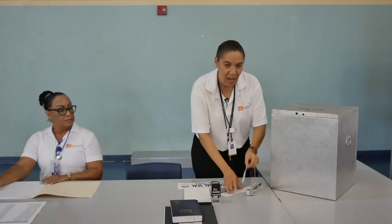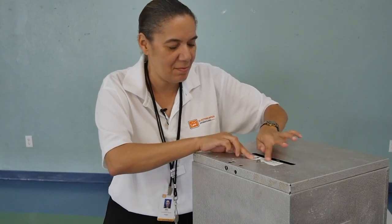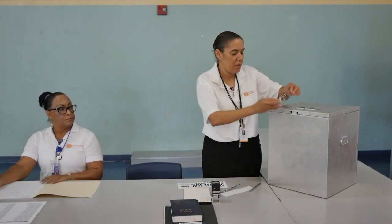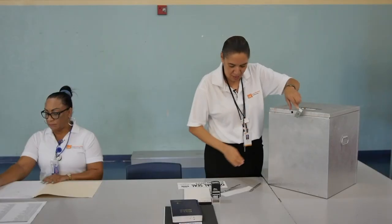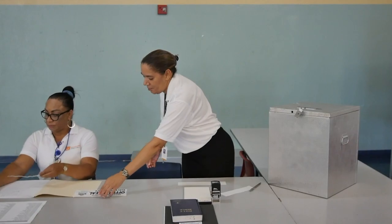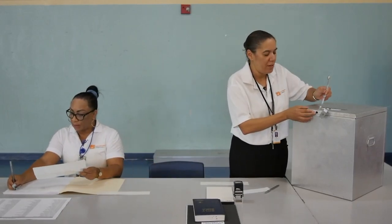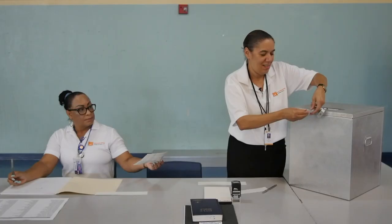Next, I will affix the slot retaining seal. I will secure the padlock. And the poll clerk at this time will record the numbers of the metal seal and the official seal. This will now be affixed. And snapped securely.